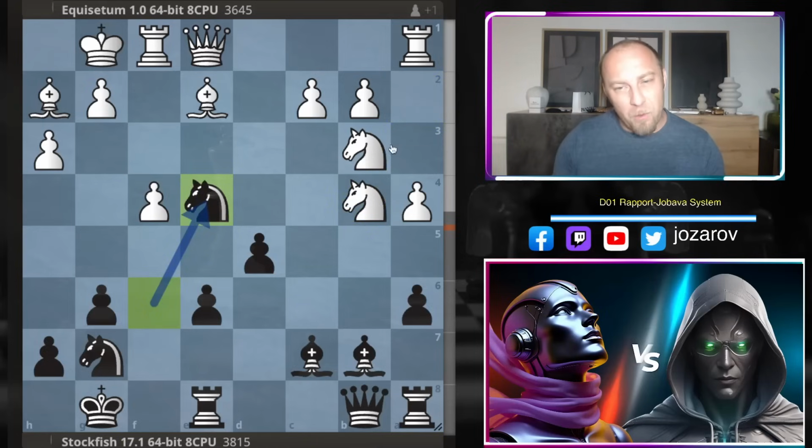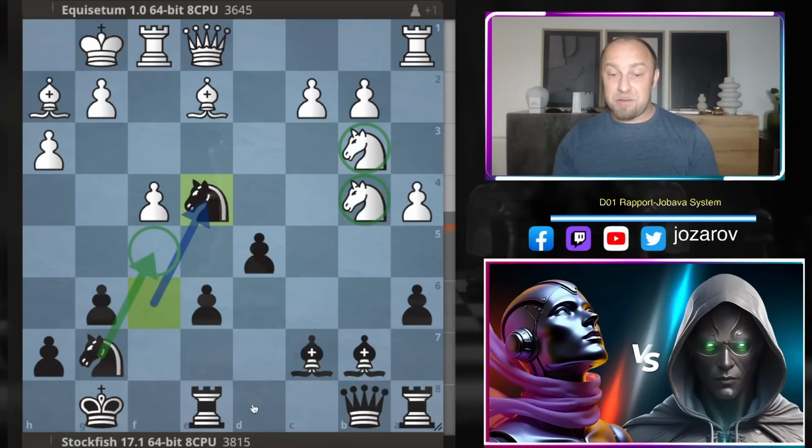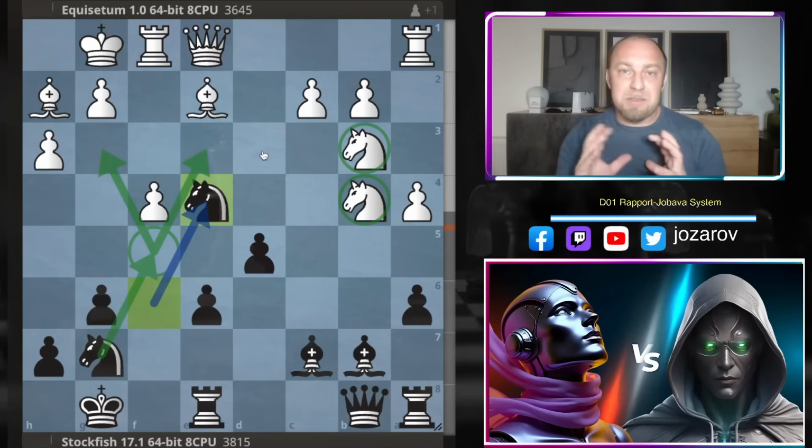The knights of white, we have to say, are a little bit misplaced, simply too far away from the action, and again not well coordinated. Now black is hopping with the knight, has the opportunity to play knight to f5, and maybe go for some weaknesses here, e3, g3. These are, I think, clear targets for white to attack.